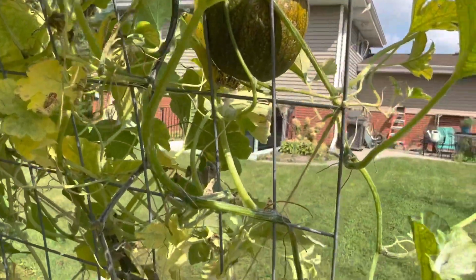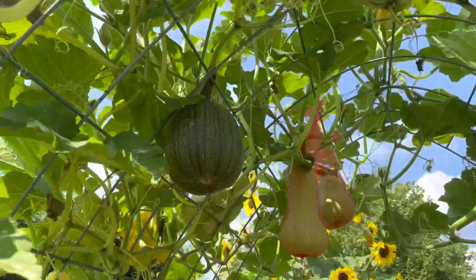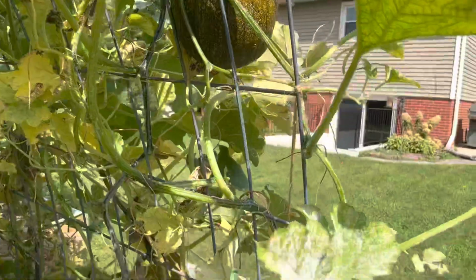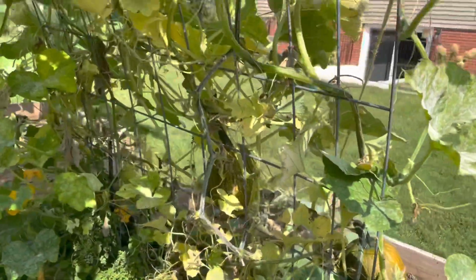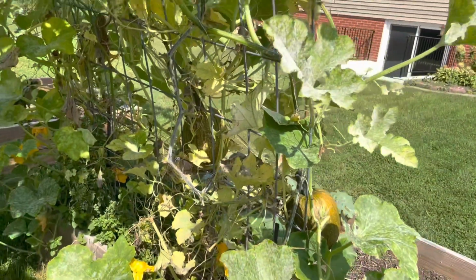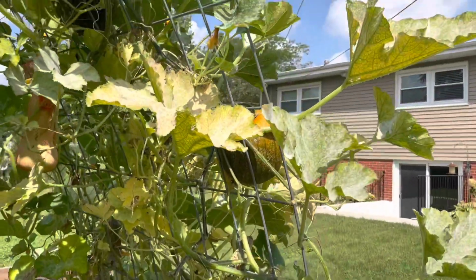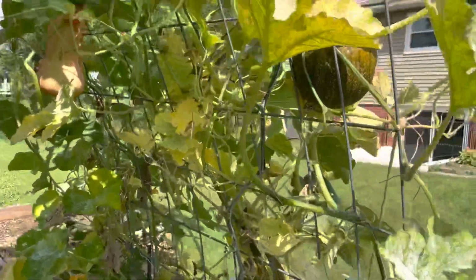I have 5 pumpkins remaining, 4 over here and 1 up here. I don't know that they are going to completely turn orange and ripen. They are starting to. This plant looks really bad, but I'm just gonna keep it. I'm actually not gonna continue to trim off the powdery mildew. I'm just gonna ride it out and see what ends up happening.